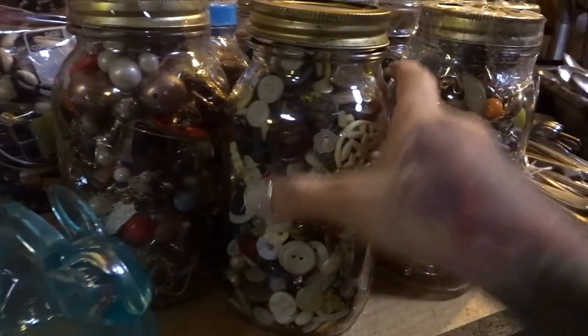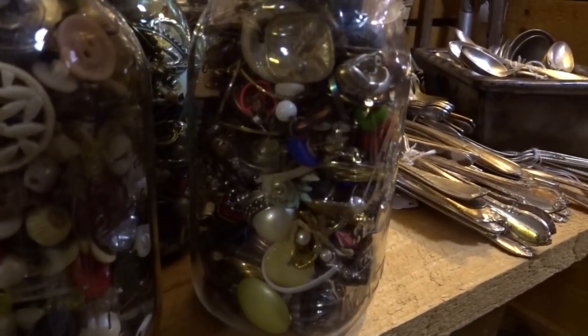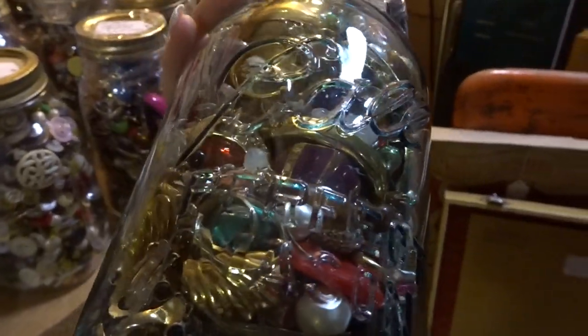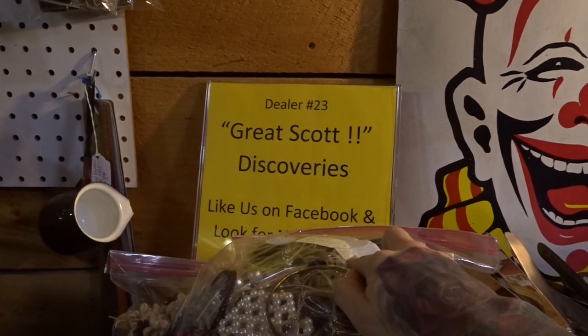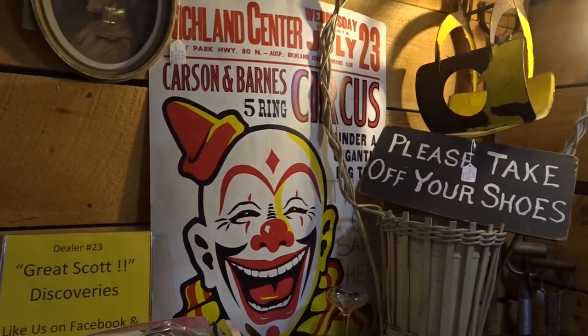Let's talk about these, though. Jeez. Mason jars full of old costume jewelry. I would love to buy one of these one day and just unbox a bunch of old jewelry. I should, instead of just talking about it. One of these days. Great discoveries. Oh wow, that is cool. I like this. Ooh, this old circus poster. Look at that clown.